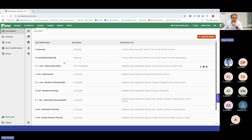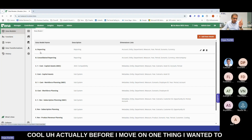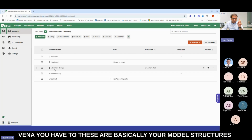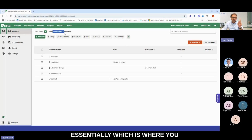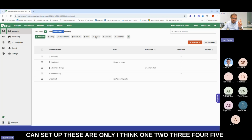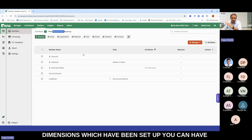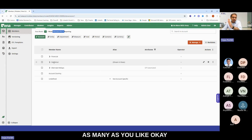No? Cool. Actually, before I move on, one thing I wanted to definitely show you. Within Vena, these are basically your model structures, which is where you can set up. I think there are 8 dimensions which have been set up here, but you can have as many as you like.